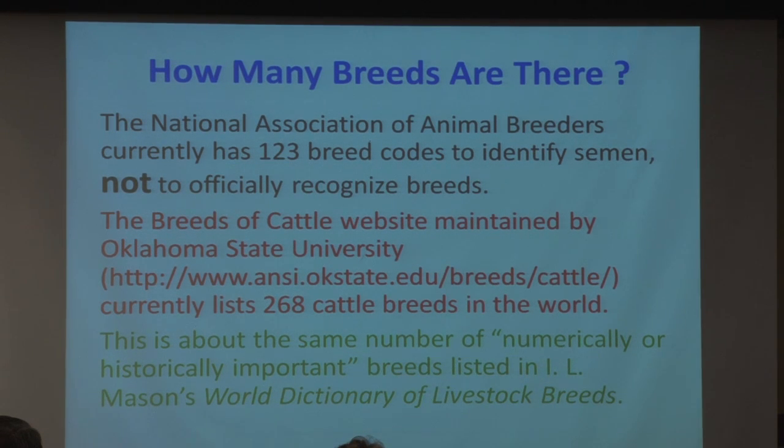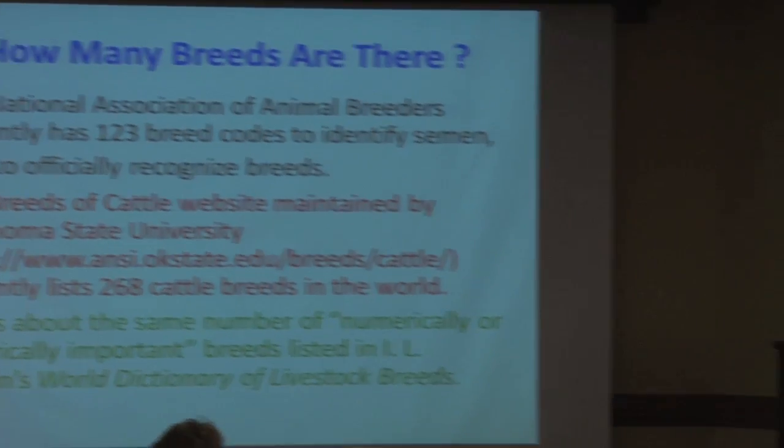The National Association of Animal Breeders has 123 codes, but that's to identify semen. That's not officially recognizing whether something is a breed or not. Some of you may be familiar with a very good website maintained at Oklahoma State on breeds, and they list 268 in the world, and that's about the same number in a good reference that is available, Mason's World Dictionary. So there's a lot of breeds around by whatever definition.